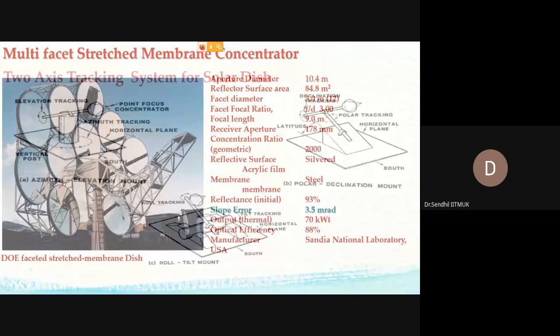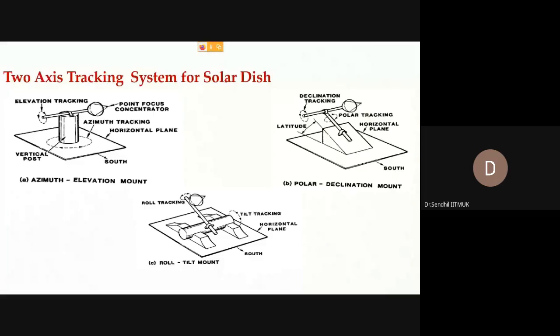And tracking, I already told you, is one of three important components. One is the concentrator, the second is the receiver, the third is tracking. For tracking, minimum 2-axis tracking is required for the solar parabolic dish. Why 2-axis? Because the sun is moving from east to west. We have to track the system continuously, because our entire dish and receiver form a single unit with its whole weight.